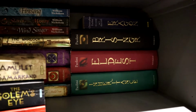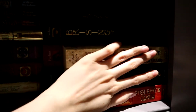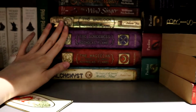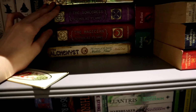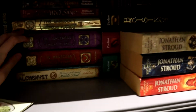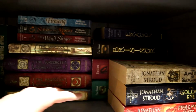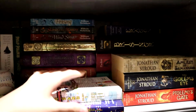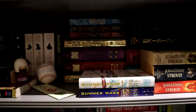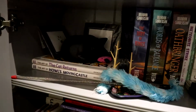So again, it's the same situation as with the Secrets of the Immortal Nicholas Flamel series, which is that they were coming out while I was reading them and I just didn't have the patience to wait for them to all come out. So I will probably return to this series, reread them all, and finish the series off. And that is it for my most aesthetically pleasing shelf, in my opinion.